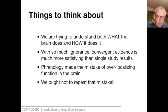Lurking in the background is always the leap to simple solutions, and always the danger of imposing your view of what a person is onto an innocent organ of the body. Phrenology made this mistake, and it made it so clear that we really shouldn't repeat it. But the presence of so many technologies that deliver signals or results that are very, very hard to interpret means we have a tendency to slip down that direction again. Over-localization of function, being too strong in your statements that one part of the brain does X, Y, or Z, is a danger that's constantly lurking in the background, and we oughtn't to repeat that mistake.